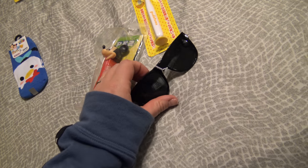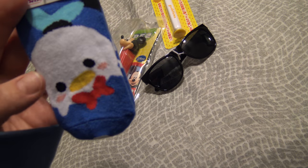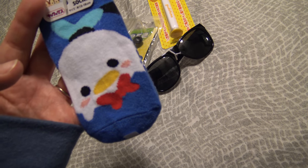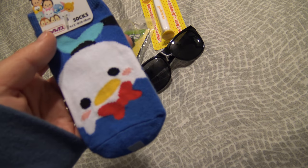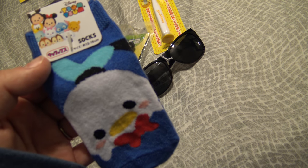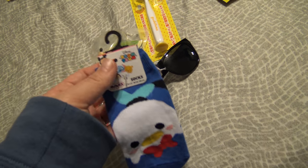I got a new little pair of sunglasses. They look like little Ray-Bans, like knockoff Ray-Bans. But those are cute. And I got him these adorable little socks from, isn't it called Sum Sum? Isn't that how you say it, right? Or is it Tum Tum? I don't know. I always forget. But these were adorable. So I got those for him.